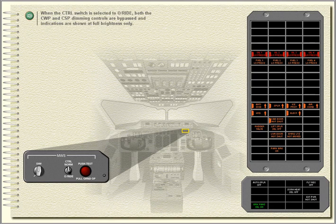When the control switch is selected to override, both the central warning panel and central status panel dimming controls are bypassed, and indications are shown at full brightness only.